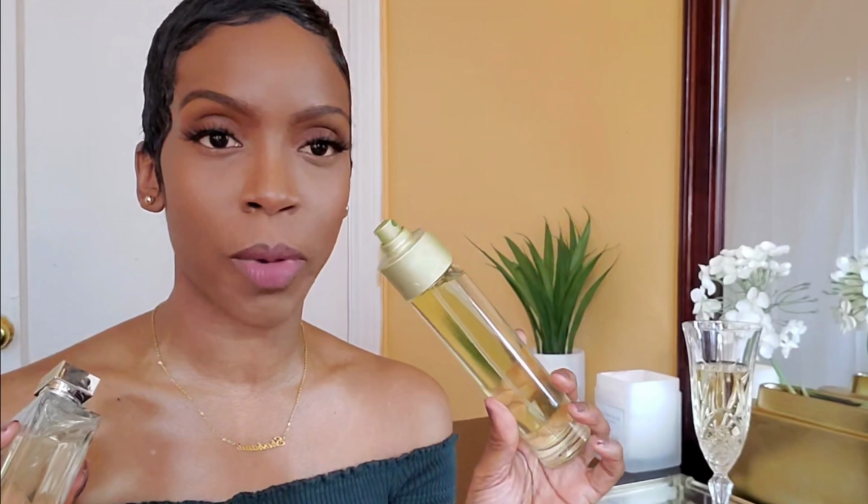Now, I always compare it to Romance by Ralph Lauren. So here's a tip. If you like that fragrance, and we all know how expensive it is, and you don't want to spend a lot of money, definitely look at Reserve by Perry Ellis.